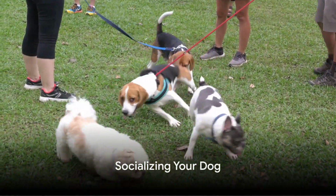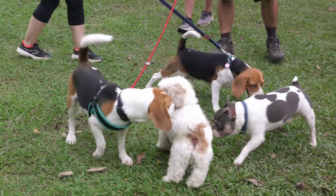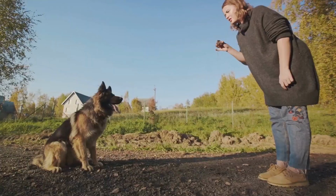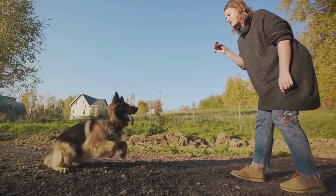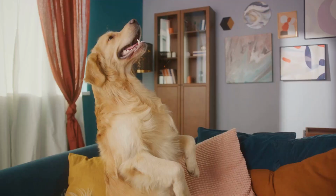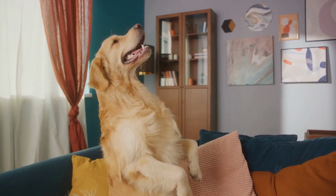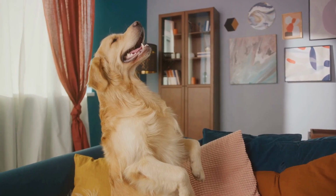The fifth way to train your dog is to socialize them. Socialization is a vital part of your dog's development and obedience training. It's all about exposing your dog to different people, environments, and other dogs in a safe and positive way. This can dramatically improve their comfort levels in various situations, making them more well-behaved and less likely to act out.